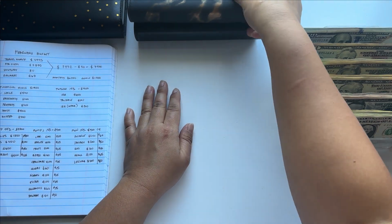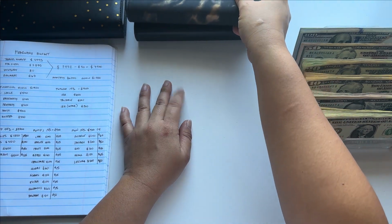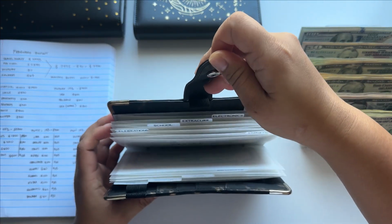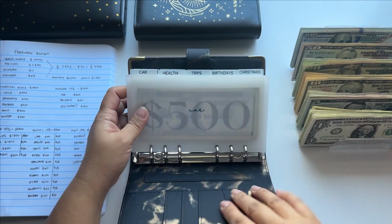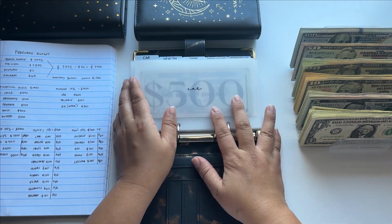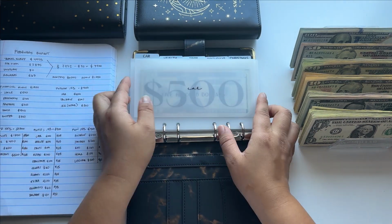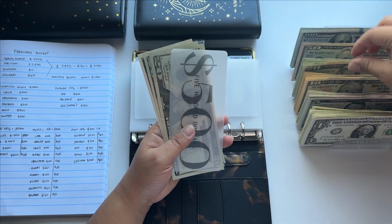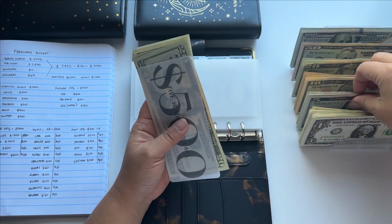Where should we start? We'll start with my fund envelopes. So here they are. For car, we budgeted 100 for the month, so every week we'll be stuffing 25. A lot of these envelopes are getting 25, so we'll just do a 20 and a 5.